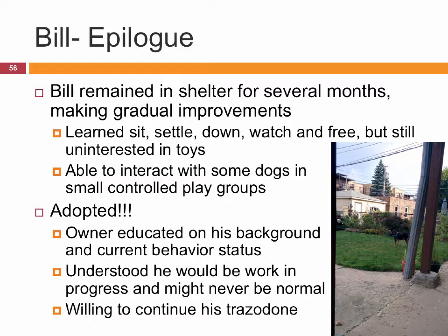Long story short, I think he was in the shelter for 6 to 9 months. He actually got adopted. I think I cried that day. I got an email. I'm like, oh my God, Bill got adopted. I'm like, oh my God, I'm going to cry.